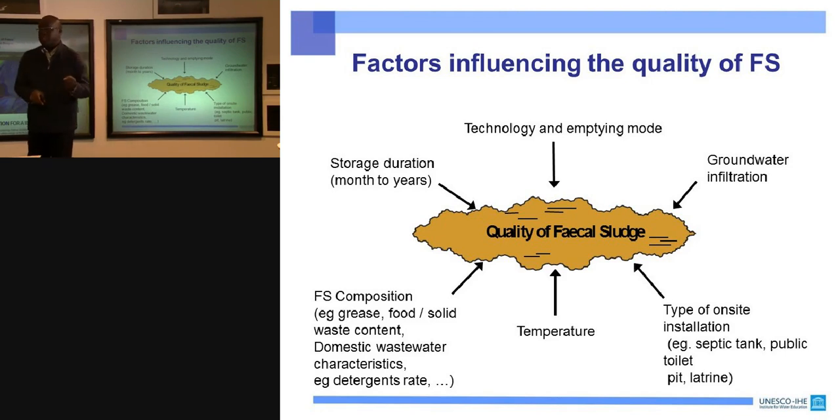The storage duration is also very important. In a city like Ouagadougou, for instance, you have more latrines than septic tanks, and you have to empty these latrines so often, so the level of stabilization will be very different than in Dakar, where with septic tanks you can store the sludge for 2 to 4 years, and you can have a very stabilized fecal sludge. The quality will be different.